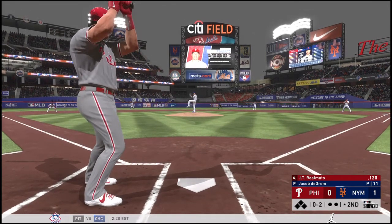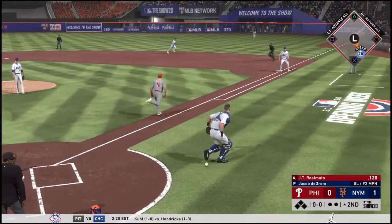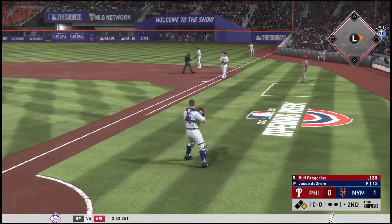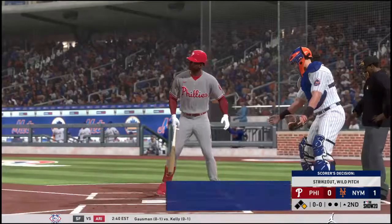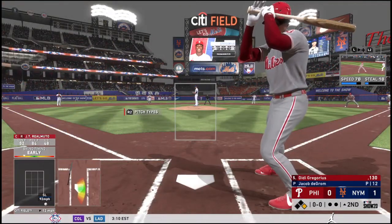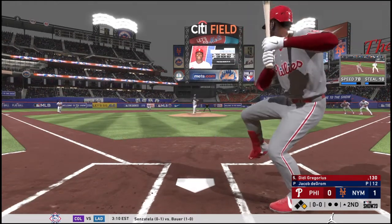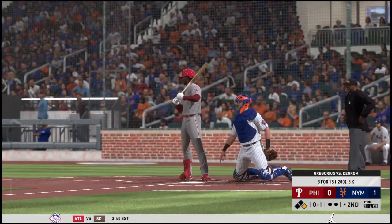Another 0-2 coming. Strike three on a pitch in the dirt. McCann gathers, but no chance to get him, and he'll take first after striking out. The shortstop. So coming to the plate, Didi Gregorius. Ready to deliver. Here's the first pitch. Got him fishing that time. 0-1.